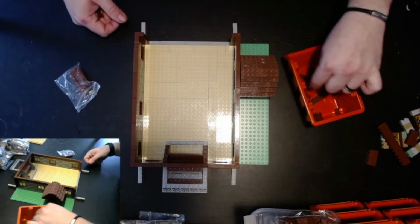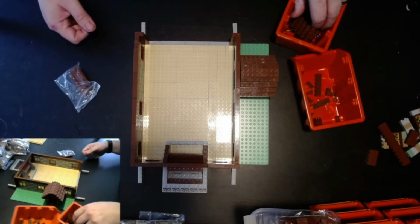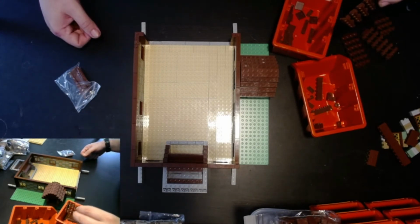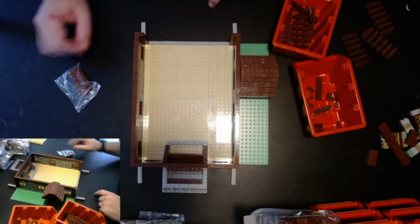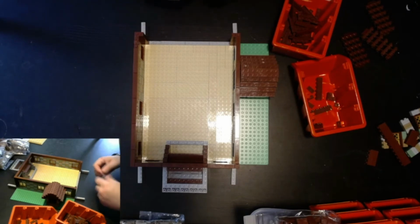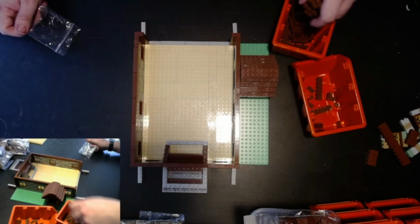No, that won't work. When you try to do something and all of a sudden your brain's like, yes, just had one of those. Anyway, can't do that bit yet because I need a 1x4 tile. I'm not going round hunting for it now. I'll have a hunt for it later.